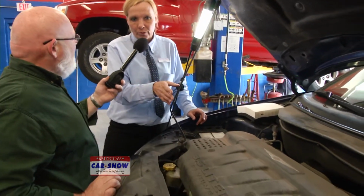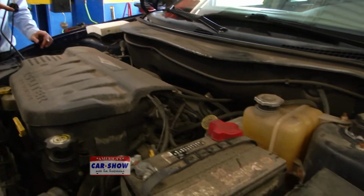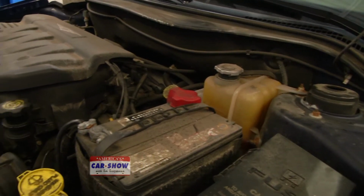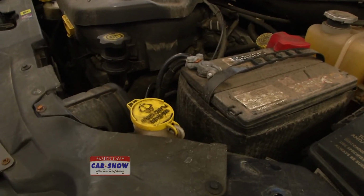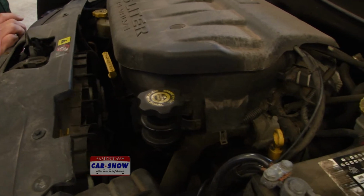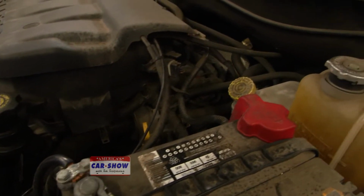So, talk to us about what you need to look at before you head out on a summer trip with your vehicle. There's a few things, Tom. You definitely want to pop the hood and take a look at your fluid levels. It typically includes your power steering, washer fluid, of course, as well as your brake fluid and your coolant. Make sure all your levels are nice and full. Do a quick inspection of your coolant hoses. You're going to want to make sure they're nice and firm. Any flexibility might lead to some failure along your trip.